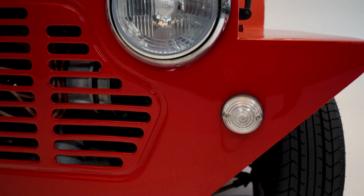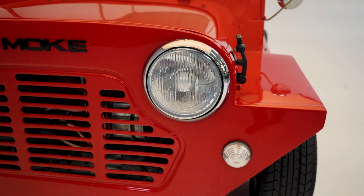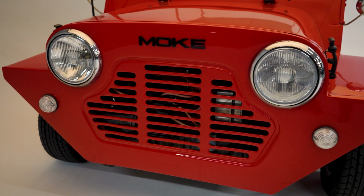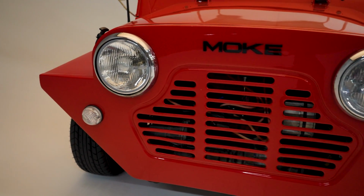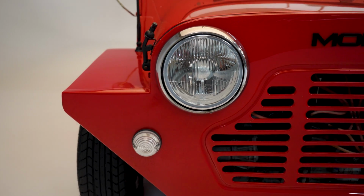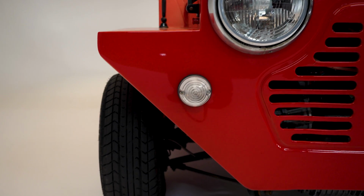Overall, when you first look at this car, it looks very funky and quirky, but it really grows on you. It's such a blast to drive, an easy car to get in and out and maneuver around because of its tiny posture, short wheelbase. You're literally able to squeeze in and fit in anywhere. Let's take a look on the inside and see what features it has.